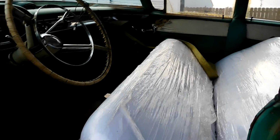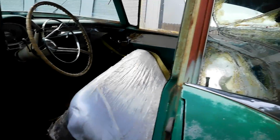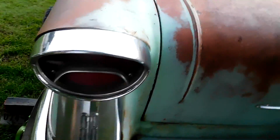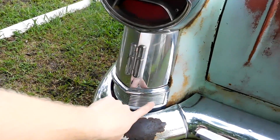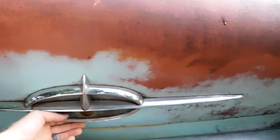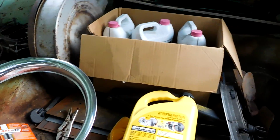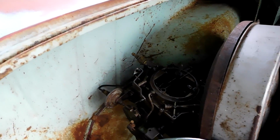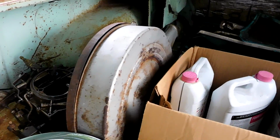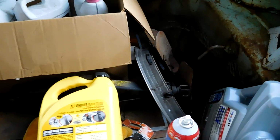but the seats have new batting on them, but not new covers. Anyway, these taillights are awesome, and it's interesting to see the delete plates for the reverse lights, because this car has no options whatsoever. But it did come with the original carburetor, air cleaner, some interior pieces, lots of random fluids.